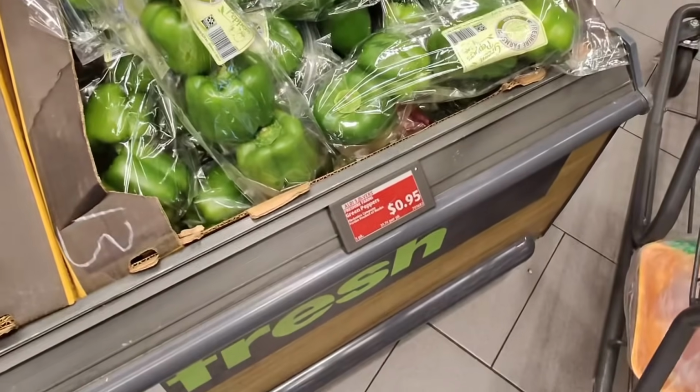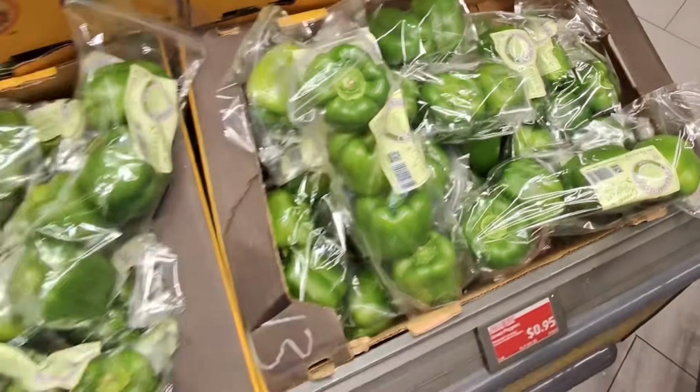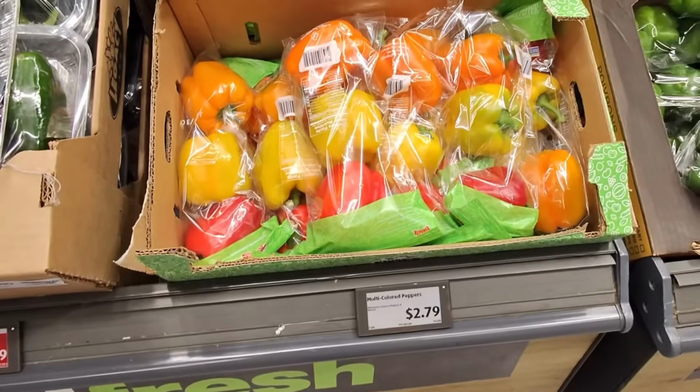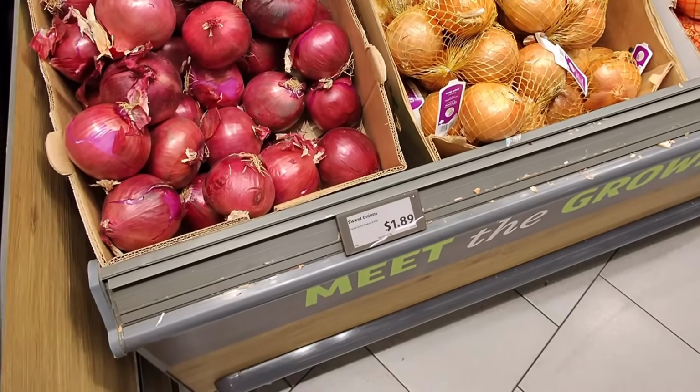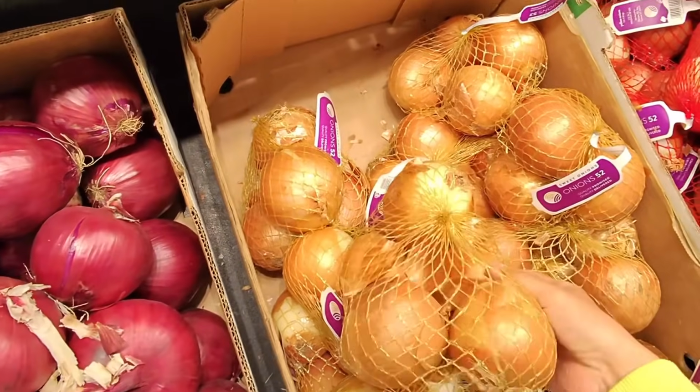And bell peppers are on sale for 95 cents for 3, but I have a ton in the freezer. But I could get them for either 95 cents or $2.79 if I want multicolor. And I have a whole bag of onions at home, but they are $1.89 for sweet onions. I'm only going to be using a couple this week.